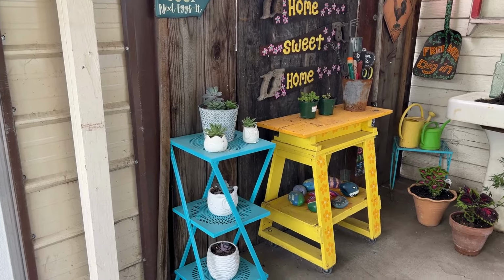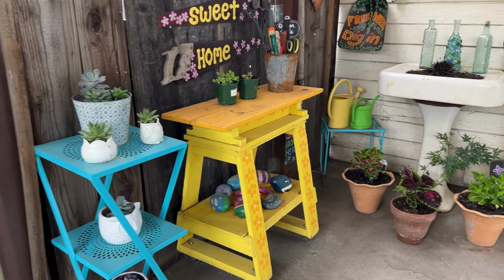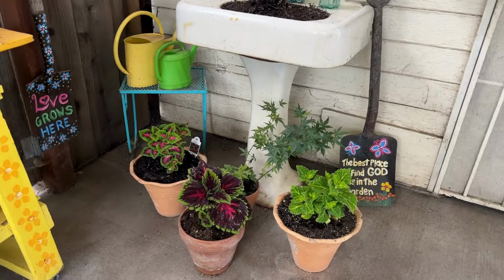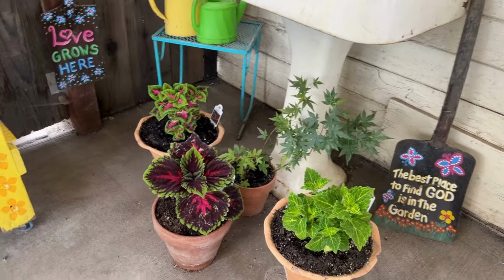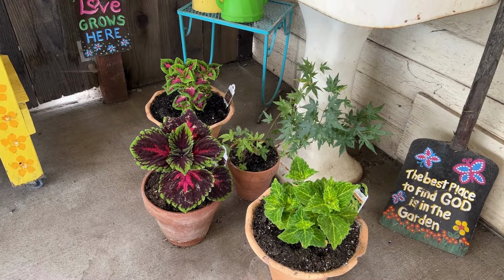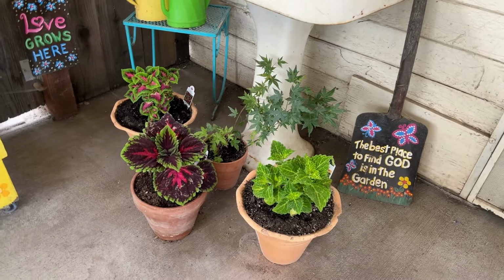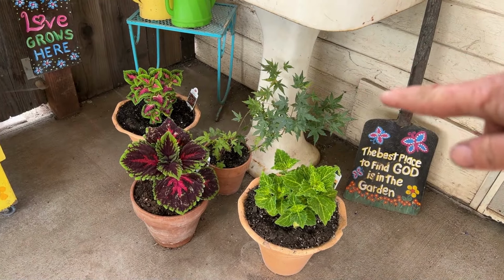And real quick, I want to show you inside my patio. Now that the weather is warming up, I can finally grow coleus. I just love the beautiful, vibrant colors. They do so well underneath my patio. And right there is also a Japanese maple.